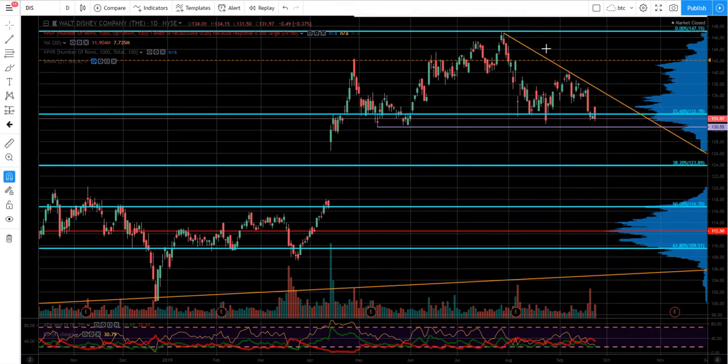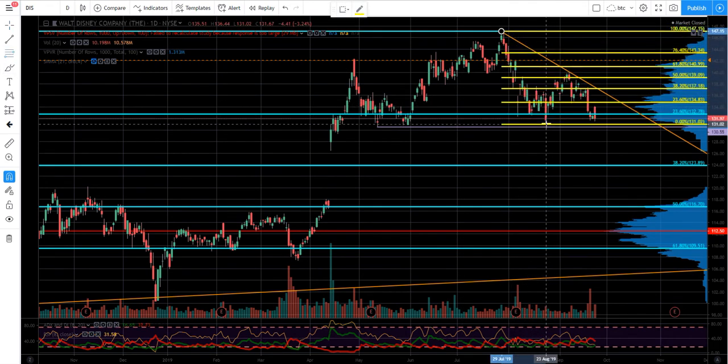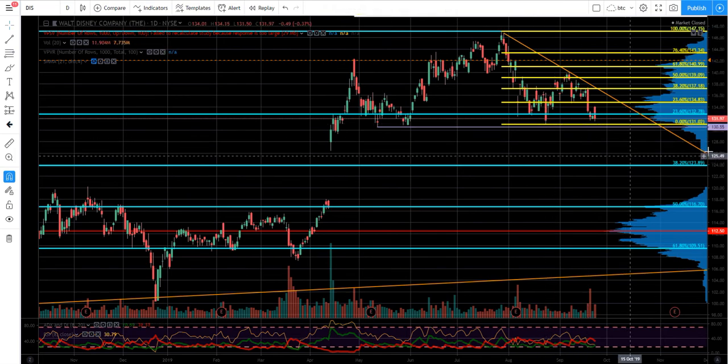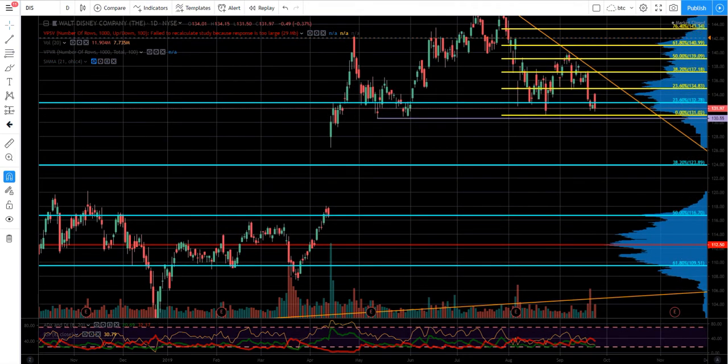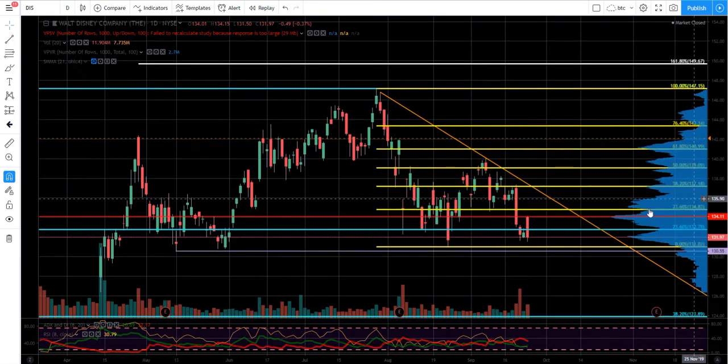There's that downtrend as well from the all-time high that we want to see a break over. And then this would be one of the shorter term time frames, or at least the levels I would watch on the shorter term time frame on Disney. You see the 23.6 and point of control acting as resistance, 134 to 134.8, and then you can break up here and test the downtrend, and then from there your other levels to respect.